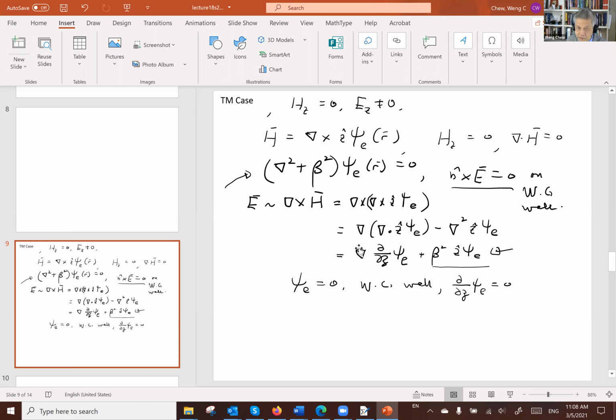Okay, and then if you take the Laplacian of this 0, then the electric field is also 0 on the waveguide. Well, you can convince yourself of that. If you were to take the gradient, which is producing the tangential component of E, it would be 0. Okay, so if psi sub E on the waveguide wall is equal to 0, you can also show that n cross del partial z psi sub E equal to 0. Okay, which means that when you want to solve this PDE, the boundary condition is this.